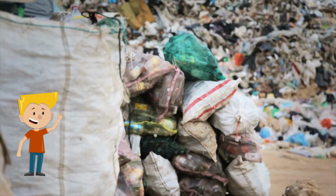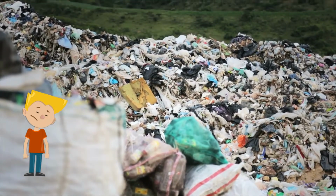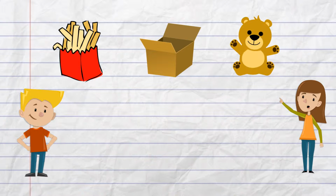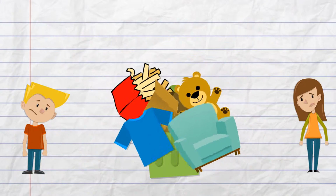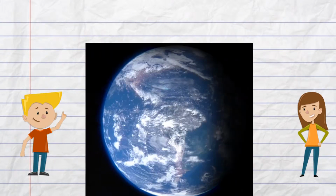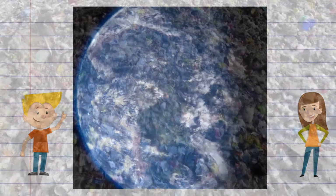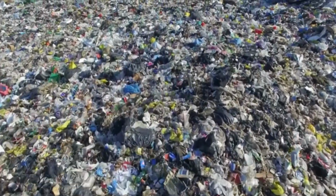We humans throw away loads of stuff every day. You know, things like food, packaging, toys, clothes, furniture. In fact, the list is endless. But the thing is, our planet only has limited resources. So what we do with stuff we don't want or need anymore is really important.